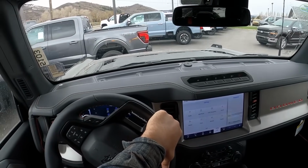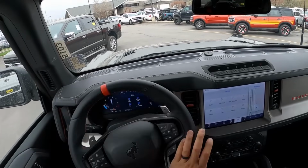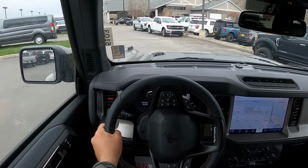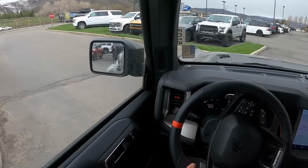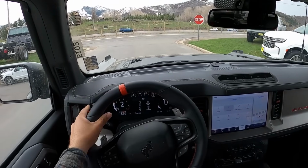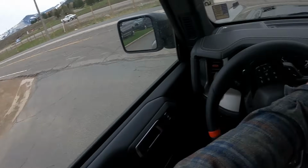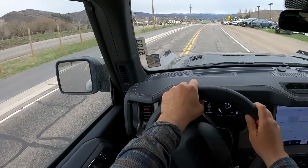Turning radius is definitely better. Look at this, I can literally just spin right around. I mean, I could have maybe done a little bit better on the F-150, but I'm always cautious. But still, you notice again, 232 inches, I think that's what the F-150 is, and this is like 190, 191 inches. That is a huge difference in size. You're talking about over 2 feet in length difference between the vehicles. That's big. That's really big.